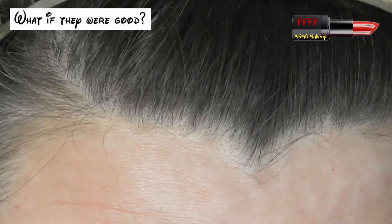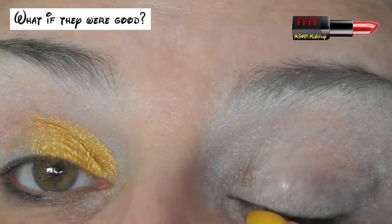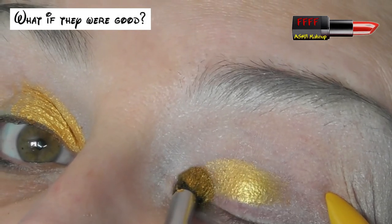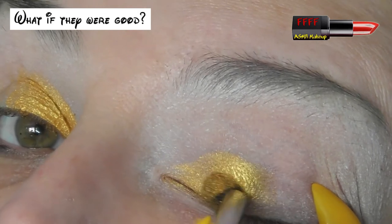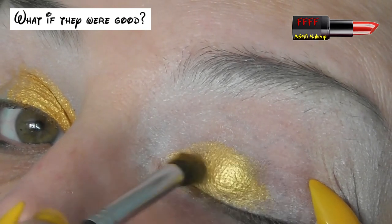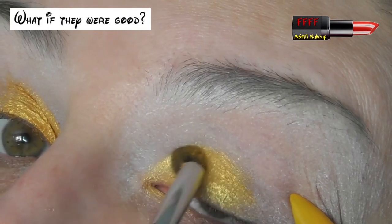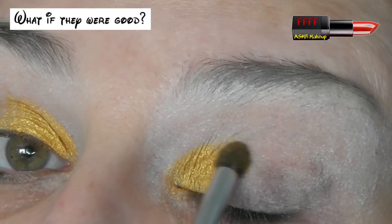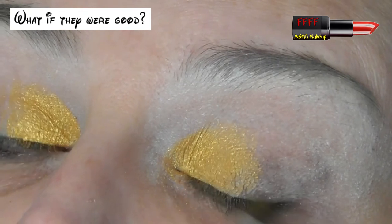Now, I do have to stretch this lid out ever so slightly because of this deep creasing here. Do not do that if you don't have to. That's when my eye was pulled around when I was a kid at the ophthalmic hospital. And if I don't do this, the shimmer just sits in the crease, and then as I'm moving my eye through the day, it just sort of cascades down my face, which is not good.